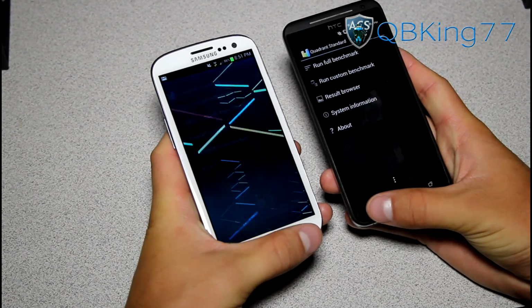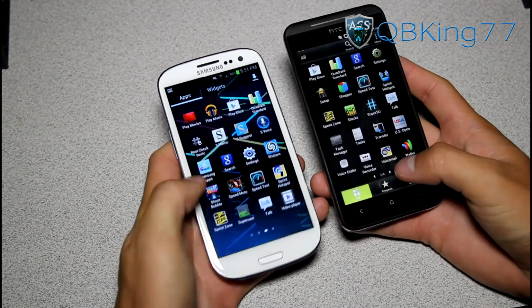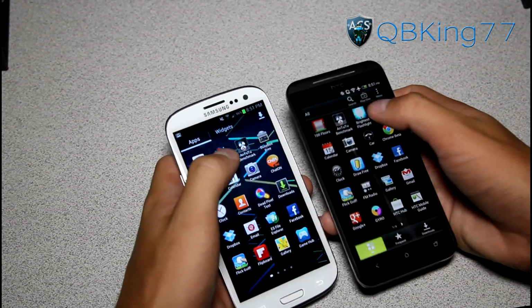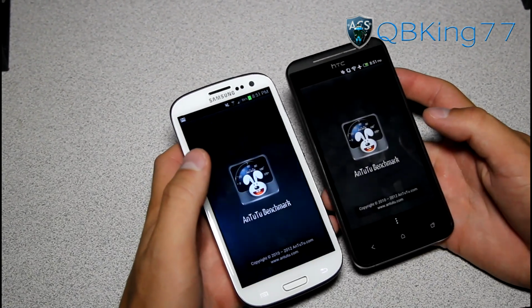We can go ahead and run one more benchmark. I'm not going to make you watch the whole thing. A lot of people like to watch Quadrant, but I'm going to run Antutu. It's another benchmark everyone likes to run. I myself do as well.